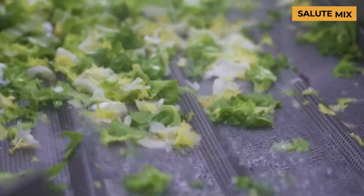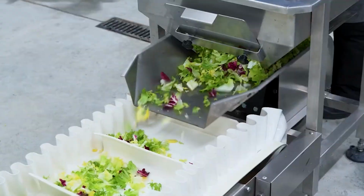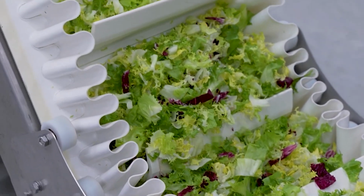Salad is itself a healthy food. That's why this machine is so important to ensure that the final products have the freshest and cleanest quality.